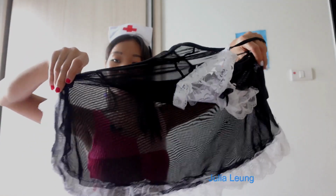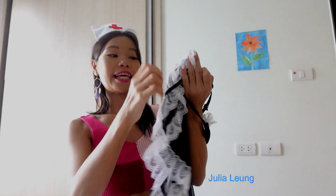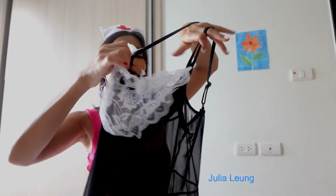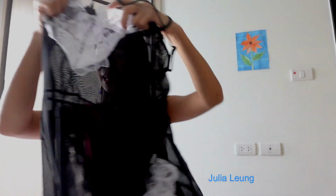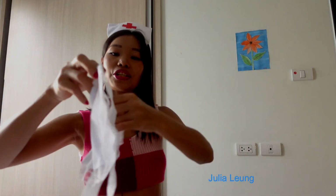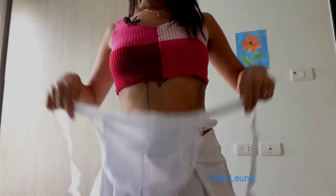And then look at the design here. I really love the lace at the end of the skirt and the lace at the chest here, so cute. And then this is the scarf at the head, another cute thing. And this mini cute album, wow, so cute.